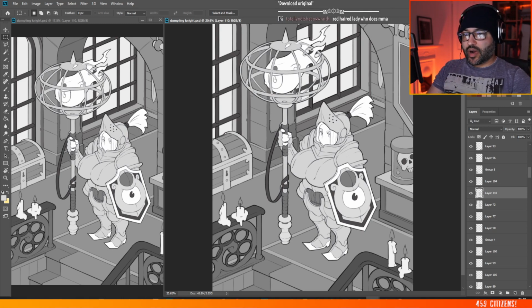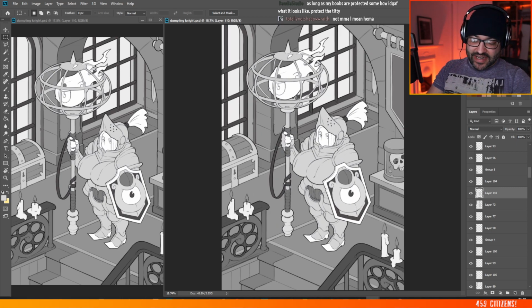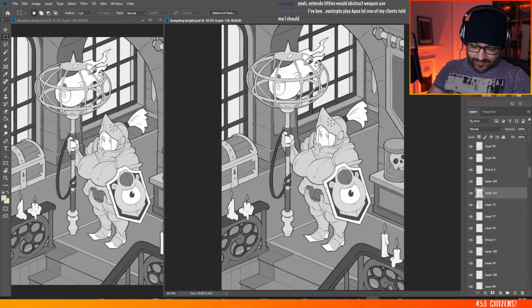Fun fact, boob armor is actually historically accurate, just very rare. Osmakar, in the historical world we're making, it is a necessary part of life. But I'm glad to hear it. I need to watch some Shadiversity videos, I think, before I fully work out what we're going to commit to. As long as my boobs are protected, Bandia, me too. Me too, Bandia.